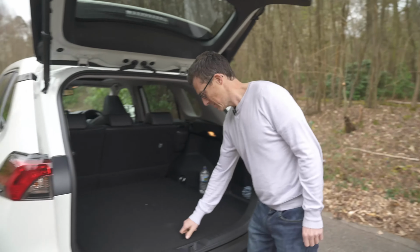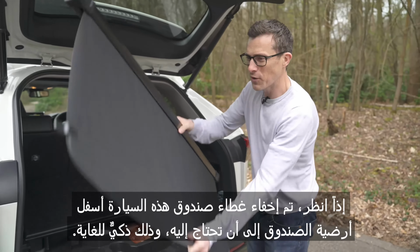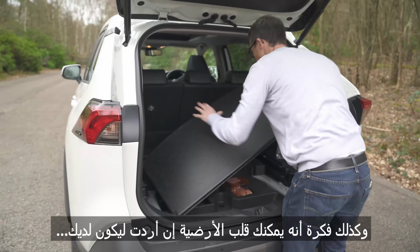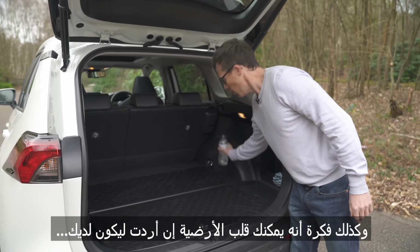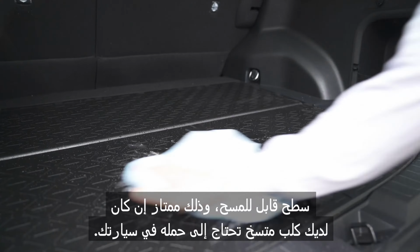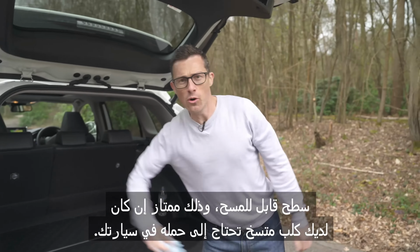Check this out. So look, the car's load cover is hidden underneath the false floor until you need it, which is absolutely brilliant, as is the fact that if you want, you can reverse the floor so that you've got a wipe down surface. Perfect if you've got a dirty dog that you need to carry in your car.